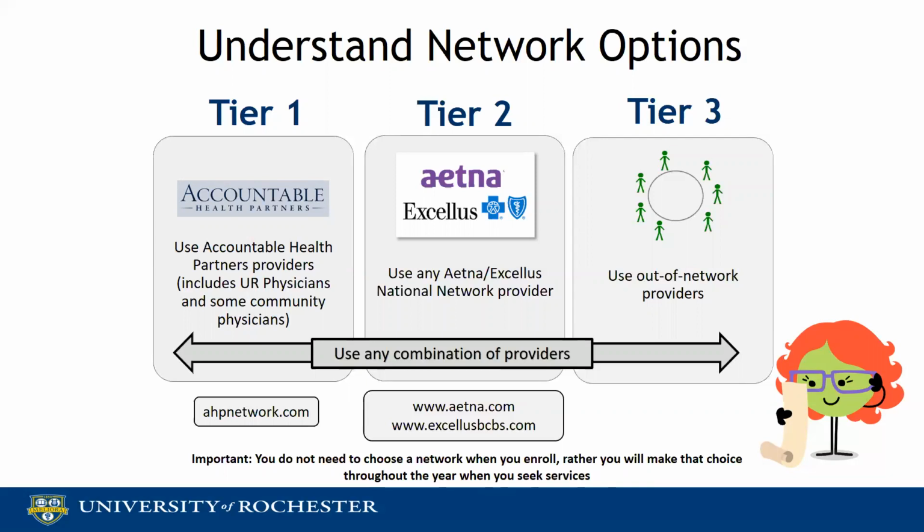Your medical costs throughout the year cross-apply between tier 1 and tier 2. And if you are seeking a tier 3 provider, you should speak to your TPA prior to services to see how these costs will be applied to your deductible and your out-of-pocket max.